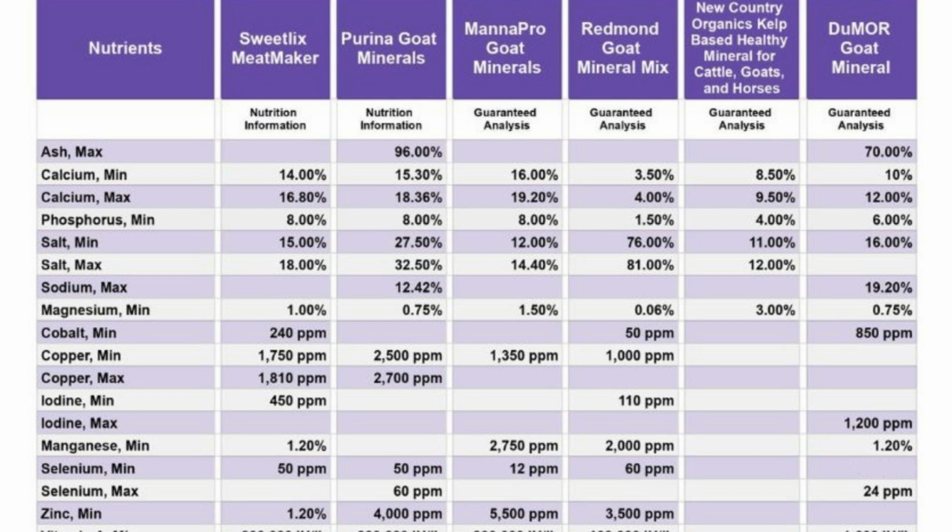Like, okay, what are you doing for the mineral? What kind of water do you have? What's in your soil? Because all of these things make a difference.